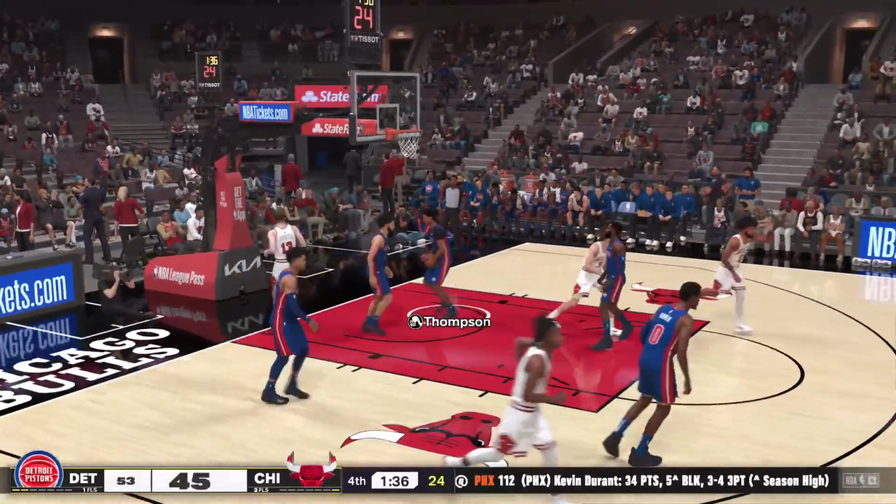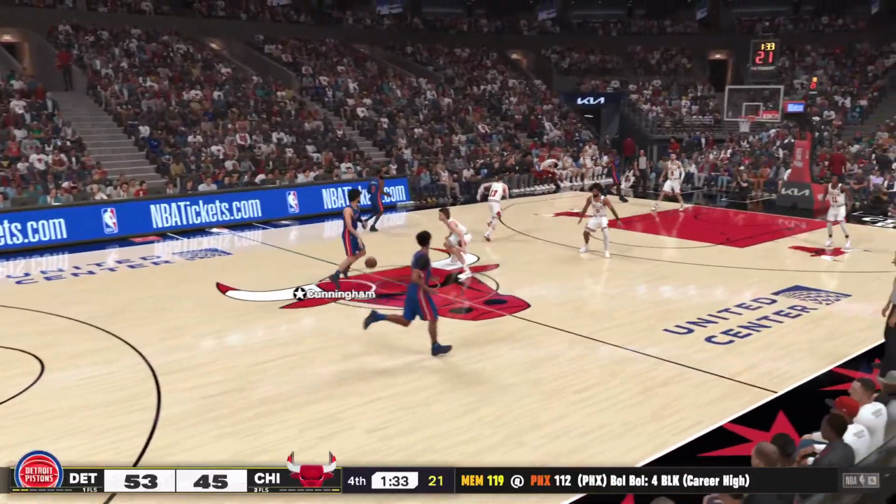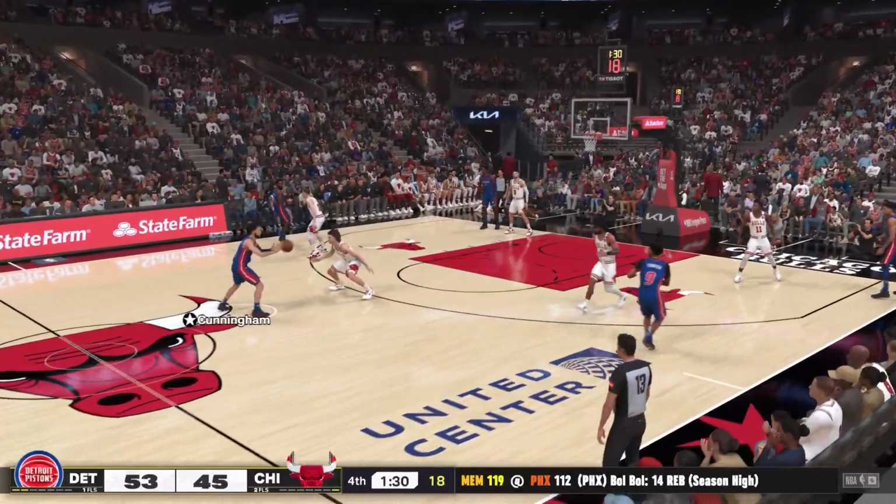And he uses the glass on the layup. I mean, a 6'8" playmaker. Giddey is a point forward, and he piles up the assists. Thompson outside.